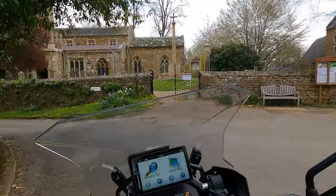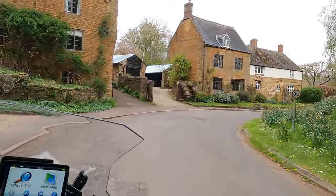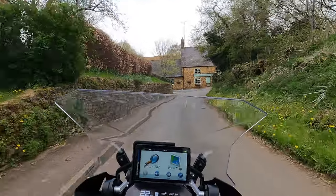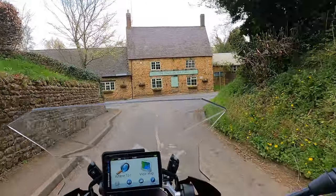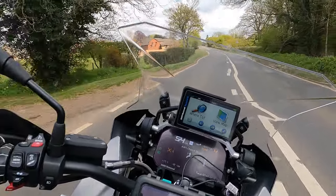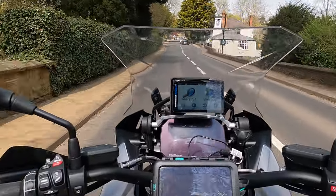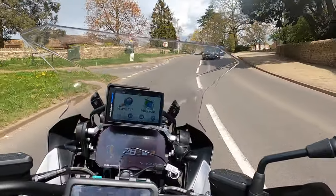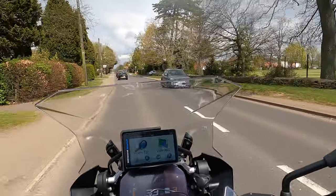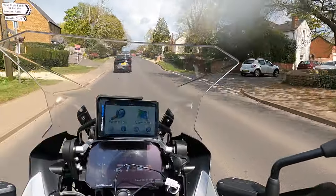Another good one. The duck on the pond. The sun is making a show again. Just what the doctor ordered. Although it's spitting as well. As soon as I said that, it started spitting.